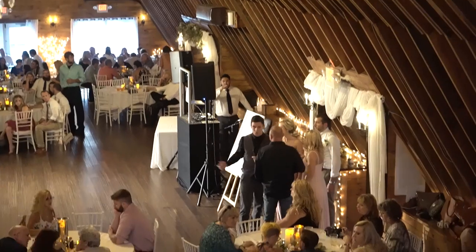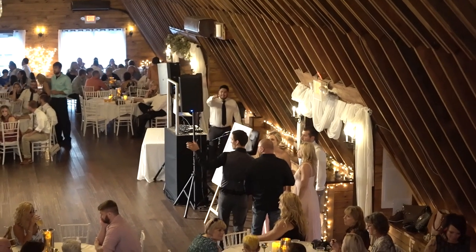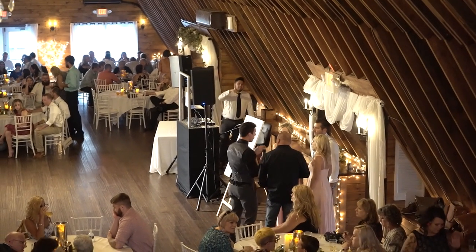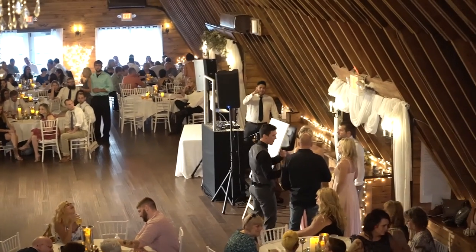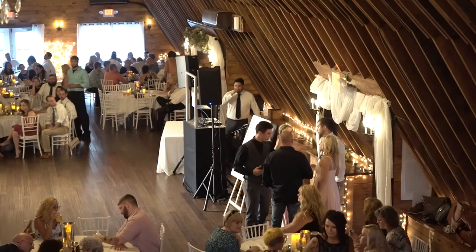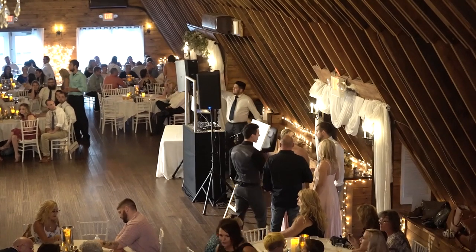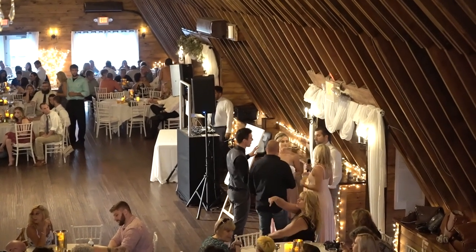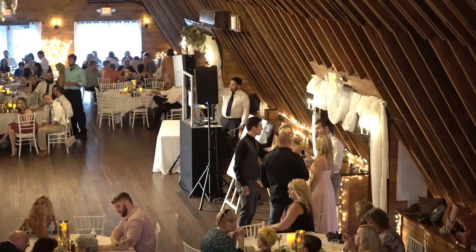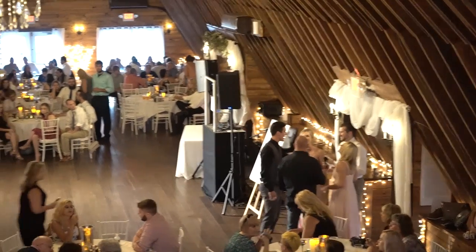So basically what we got going on is we got the DJ right here. He's letting them know, all the people that are giving the speeches, to come here in the middle. Scott has already communicated that with all of them and including the DJ. So they're going to be right here in the middle. We have a main light for them, and we also have a hair light for them, as we've spoken about before. The hair light also lights the couple as well. So that's worked out really good.